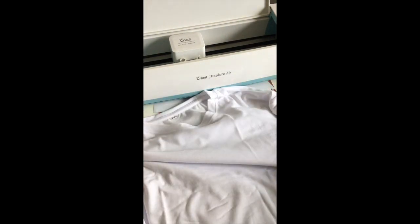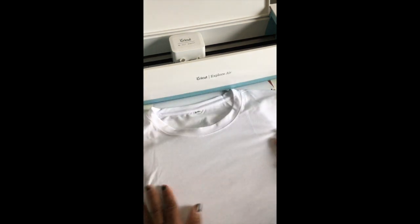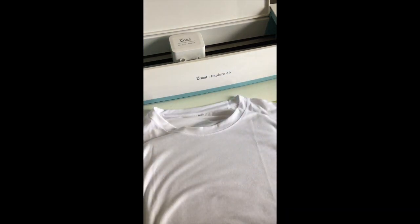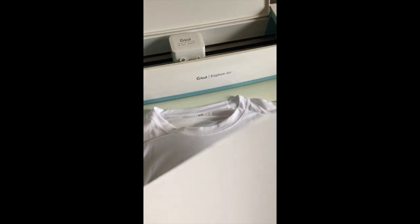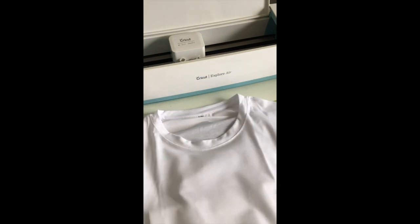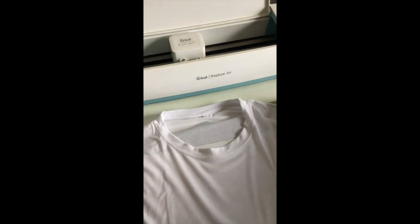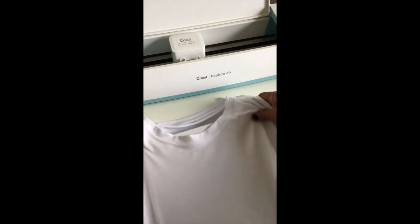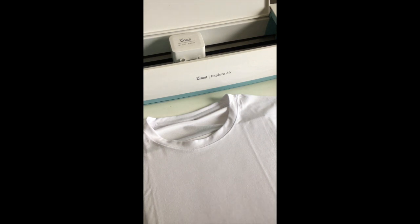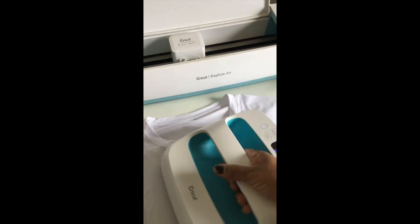So they say insert a plain white, and again, this is an extra large. This is the men's shirt, and you need to be able to have a white sheet of cardstock on the inside. So I've got some white cardstock here, and I'm going to slip that on the inside. They just want to make sure that your image does not transfer over to the other side or to the back side. So you just have to make sure it covers that.